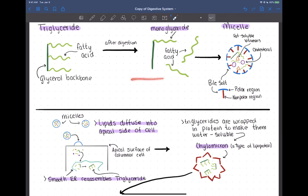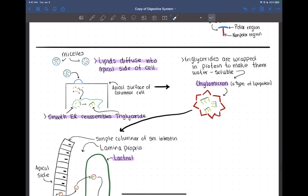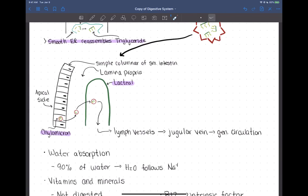First, it's broken down and packaged up with bile salts into a micelle. It enters the cell by diffusion. It's reassembled into a triglyceride and packed up with proteins as a chylomicron. That chylomicron leaves the basal side of the cell, enters a lacteal, and travels through the lymphatic system to the jugular vein, where it joins the general circulation. So write out some steps and try to learn it as a story, a process.